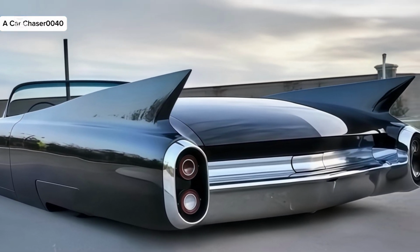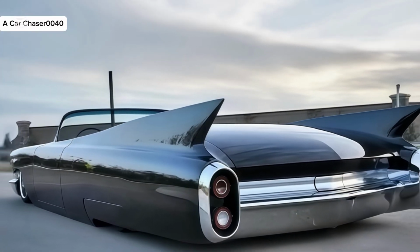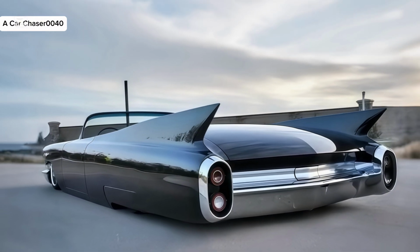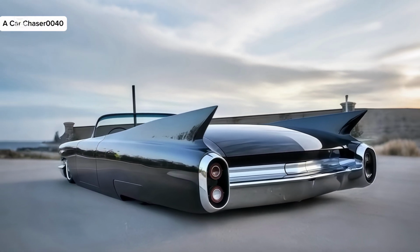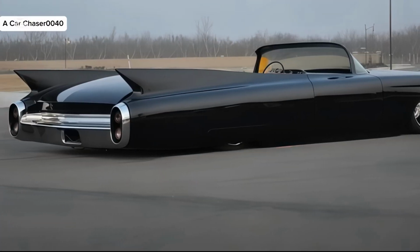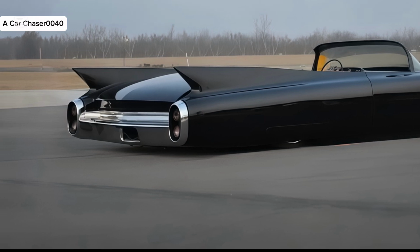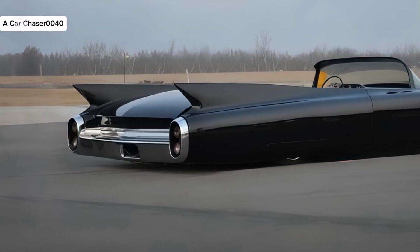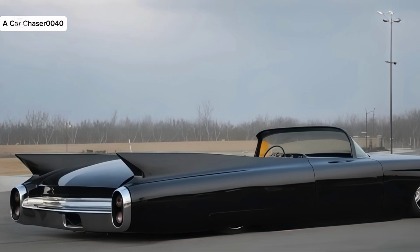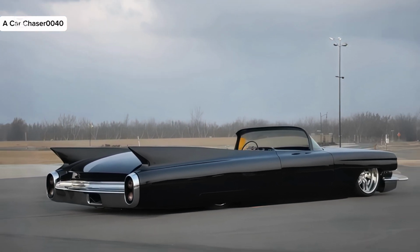Step inside this beauty, and it's like you've entered another world, one where luxury and craftsmanship are at the forefront. The plush leather seats, the fine wood paneling, and the meticulous stitching on the upholstery are just the beginning. The dashboard is a true masterpiece, blending vintage Cadillac charm with modern touches. You'll find Art Deco-inspired gauges, sleek chrome details, and high-end materials throughout. Everything feels perfectly balanced between old-world class and modern luxury.